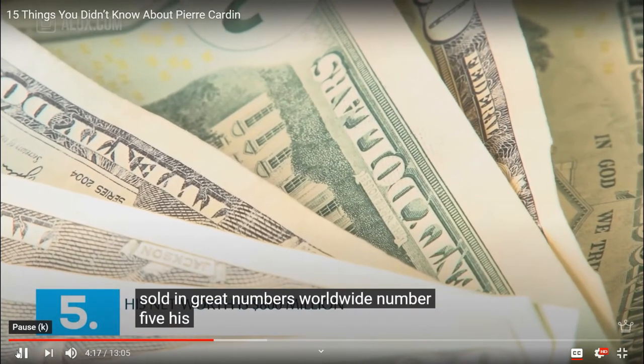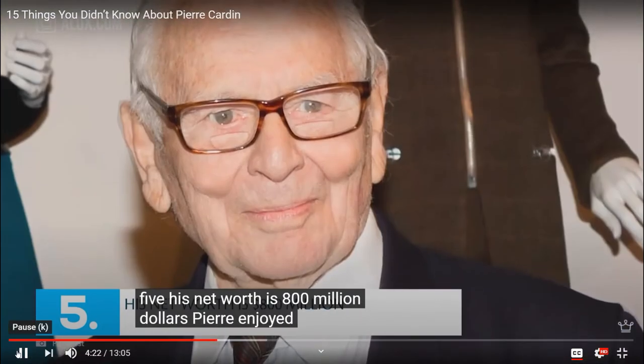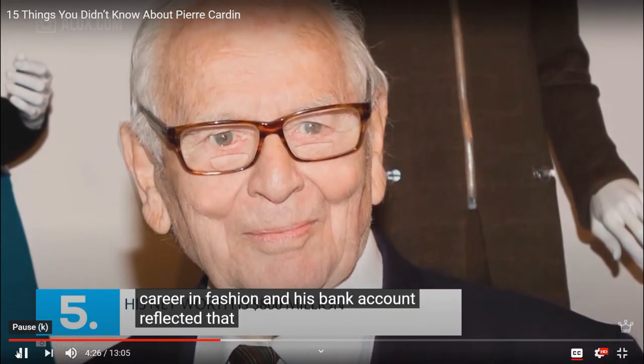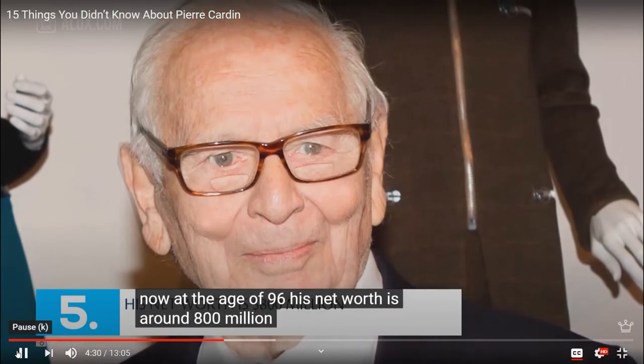Number 5. His net worth is $800 million. Pierre enjoyed a very successful career in fashion, and his bank account reflected that. Now at the age of 96, his net worth is around $800 million.